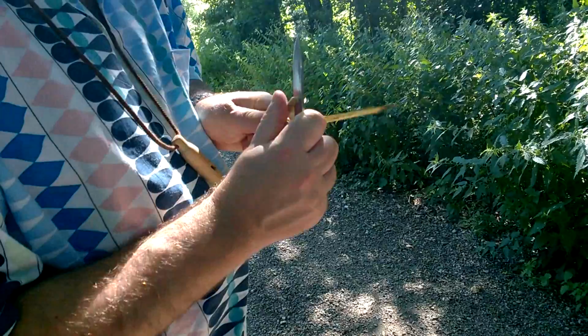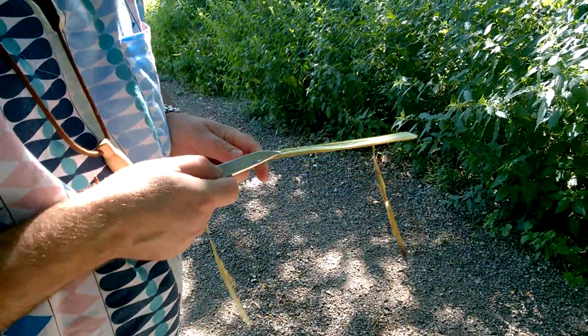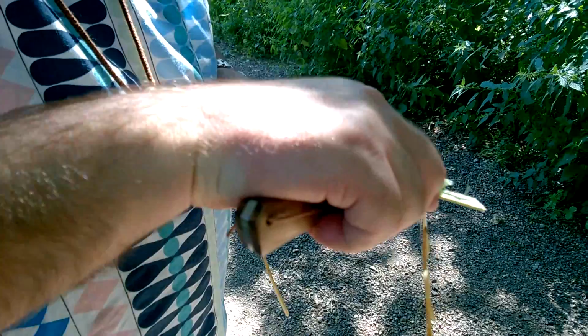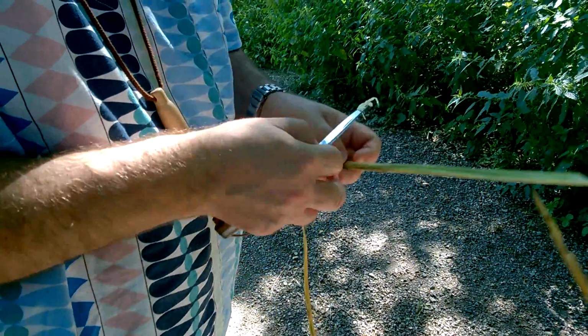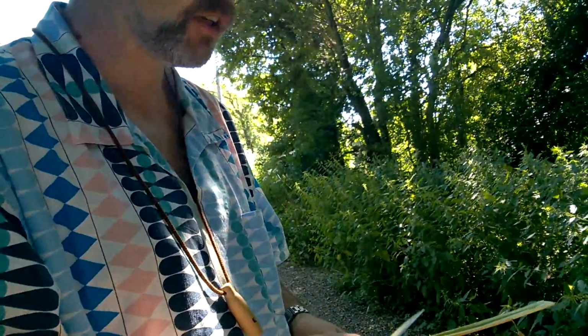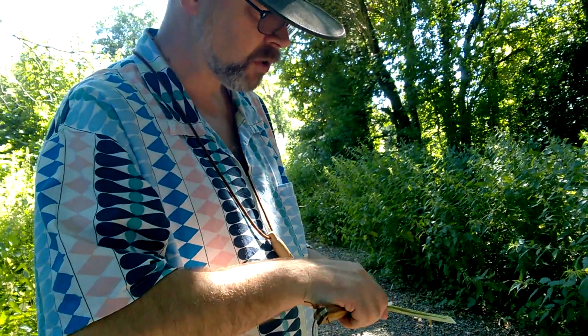So I need to split the stem open, and then apparently this pith in the middle here, sort of stringy-ish pith, is edible. So let's have a taste of that. Okay. It is very sweet. Sweet sort of sticky texture. It's slightly fruity. Not a great deal of flavour.